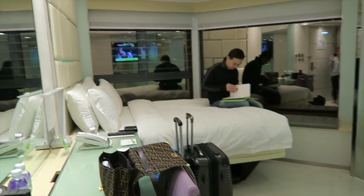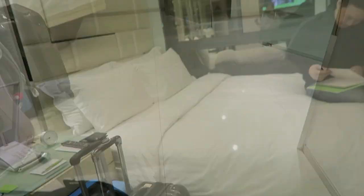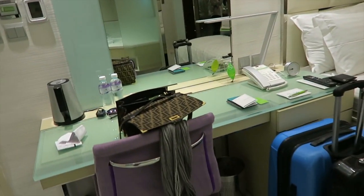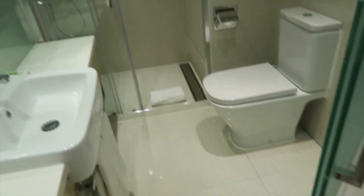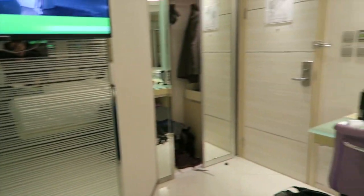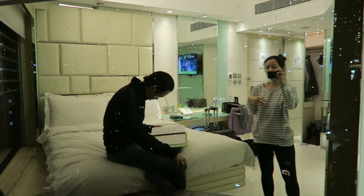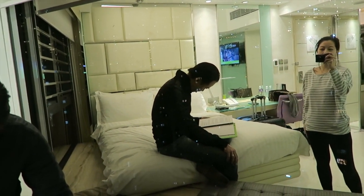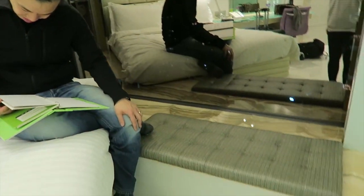It's actually not too small. There's a lot of floor space out in front of me here. So we just have the bed, we have a desk with a mirror, we have the bathroom, which is a decent size, but there's no tub, it's just a shower stall, and then we have a big TV here. And that's basically the room. This in front of me here is actually the window, but it's very reflective, so I guess we will see the view tomorrow. And there's also a little bench here.